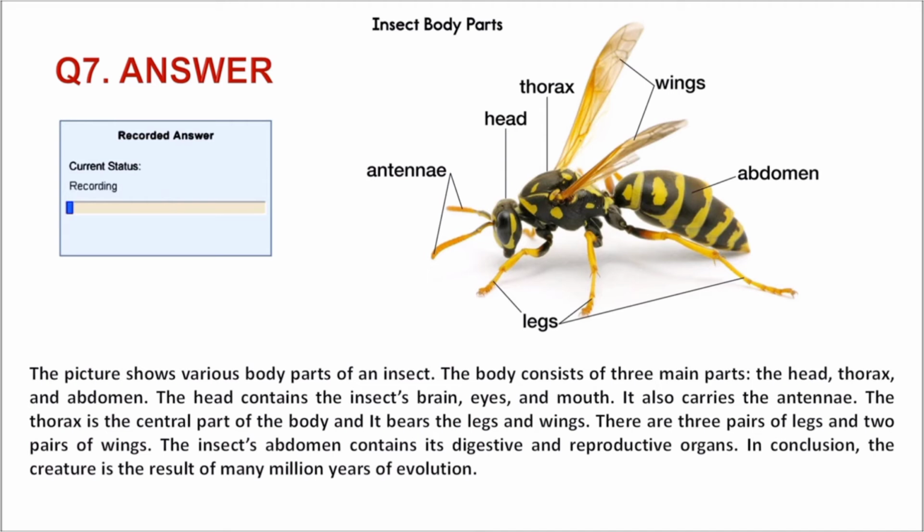The picture shows various body parts of an insect. The body consists of three main parts: the head, thorax, and abdomen. The head contains the insect's brain, eyes, and mouth. It also carries the antennae. The thorax is the central part of the body, and it bears the legs and wings. There are 3 pairs of legs and 2 pairs of wings. The insect's abdomen contains its digestive and reproductive organs. In conclusion, the creature is the result of many million years of evolution.